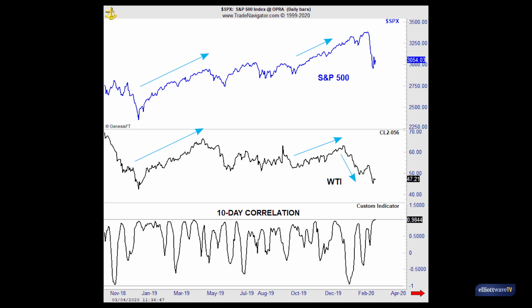As oil prices plummeted from their January peak, the stock indices extended their climb to record heights, an inverse correlation. Once stocks topped, they sank right along with crude and back to a positive correlation. The point being that regardless of correlations, it's critically important to analyze each market on its own merits.